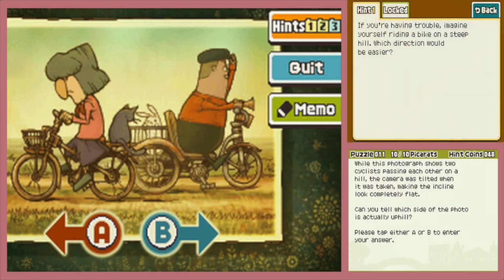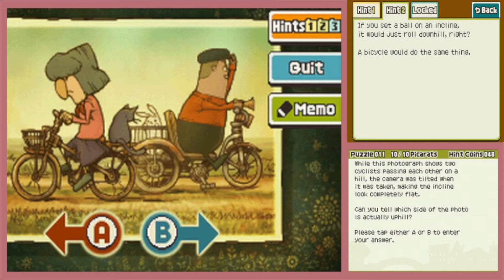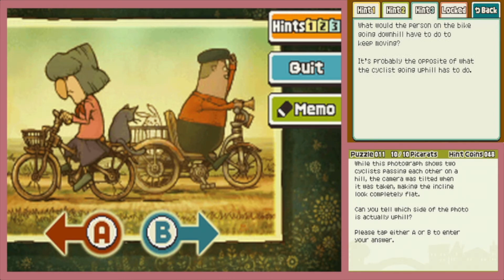Hint number 1. If you're having trouble, imagine yourself riding a bike on a steep hill. Which direction would be easier? Hint number 2. If you set a ball on the incline, it would just roll downhill, right? A bicycle could do the same thing. Hint number 3. What would the person on the bike going downhill have to do to keep moving? It's probably the opposite of what the cyclist going uphill has to do.